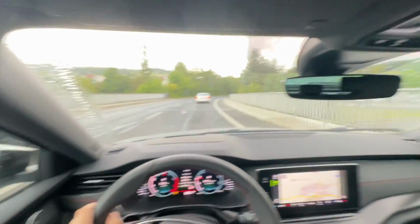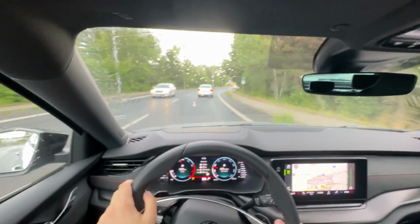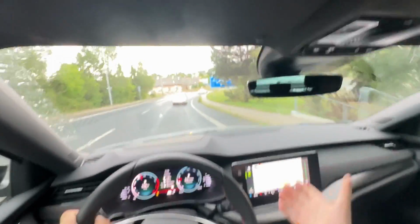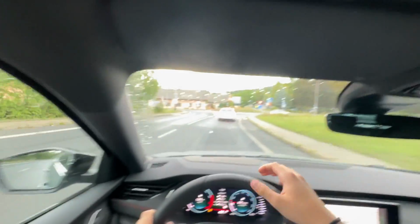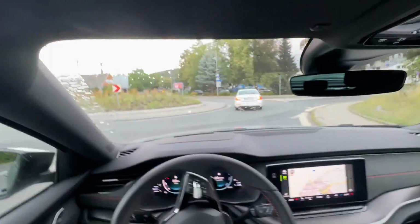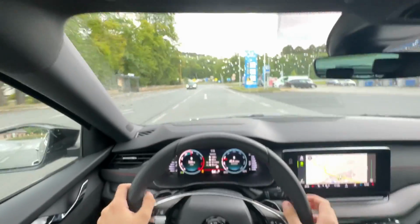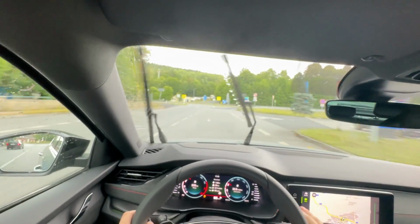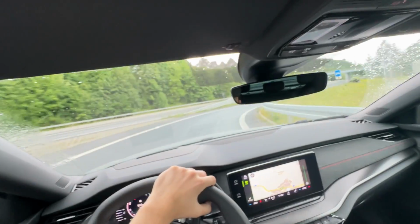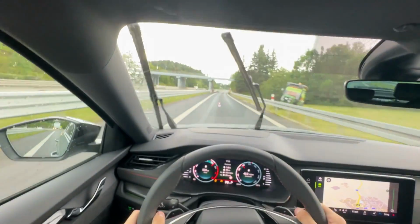Nope, doesn't let you slide. Even with ESC Sport, the car just doesn't let you slide. So, no point in doing that, at least on the road. Of course, if you had more space, you could probably make it slide, but just through sheer power, nope. See, no chance. It's wet, so I'm not gonna be overshooting it like I usually do. See? Wouldn't let me slide anyway.